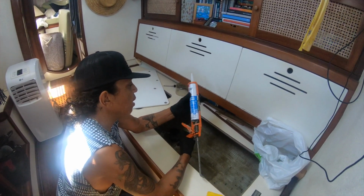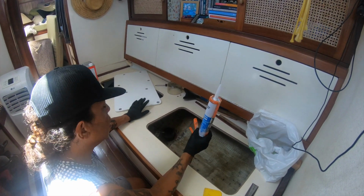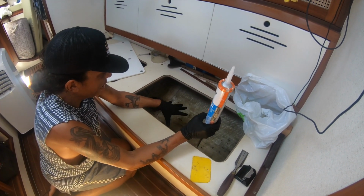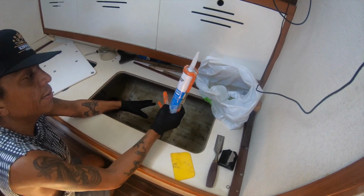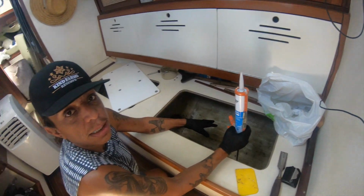Well, we're gonna try and glue our mounting bracket for the feed pumps into the hull and really grind it out a little bit, cleaned it out with some solvent. Now we have some 5200 and we're gonna start gluing it.